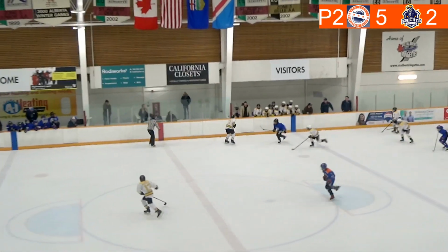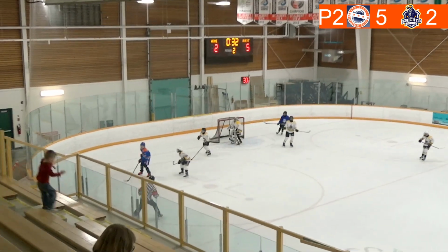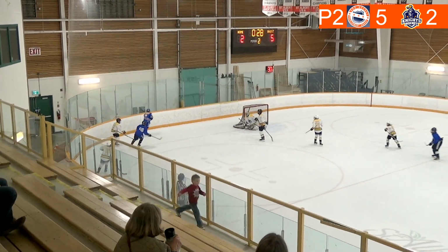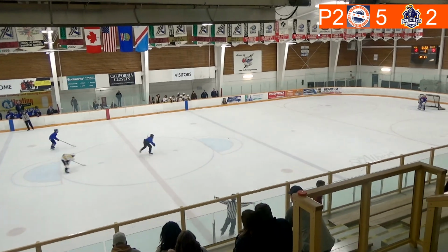And they move it up the right side. Nice pass off the boards. Here comes 66 into the zone. There's a low shot. Oh, that's a good kick save by the Knights goaltender. Number 8 for Alberta Pro picks up the puck. Centering pass, looking for 3. Hops through the zone. It's going to go all the way down the ice.